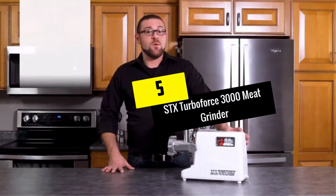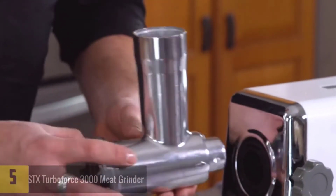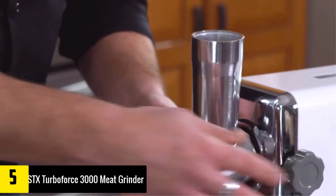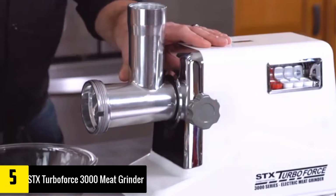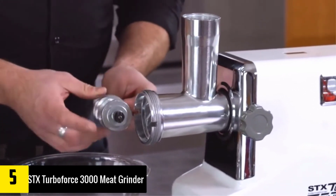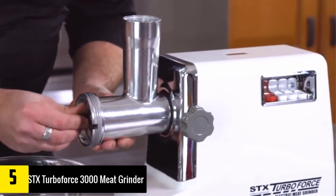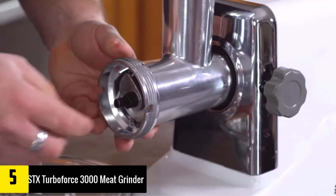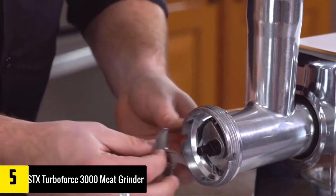At number 5, STX Turbo Force 3000 Meat Grinder. This is an insanely powerful meat grinder, with a maximum locked motor wattage of 3000 watts, though usually under loads at about 800 to 1200. It grinds a massive 180 to 240 pounds of meat per hour, bridging the gap between home and commercial use by giving you the versatility to use it as either as you please.